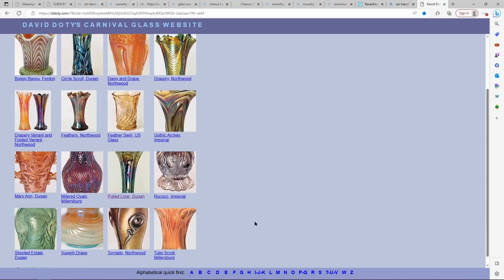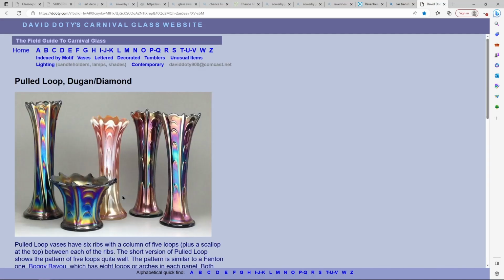Had a look at these that they've got. Thought it looked like this one. Notice I haven't gone anywhere else here. I've just gone straight to the bits. And there it is. It's more of a peach colour. Not quite this kind of peachy, but yeah. Anyway, this is what we were looking at. It's got these ribs. It's got these loops like this. And then at the top, the rib sticks up, and then this bit in between sticks up. So this is the right vase. Yeah, this is a really good website for carnival glass. Yeah, excellent.